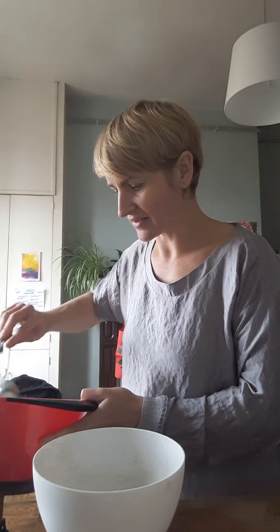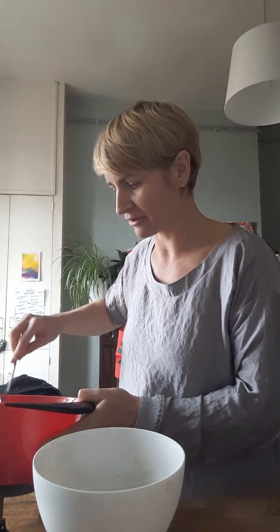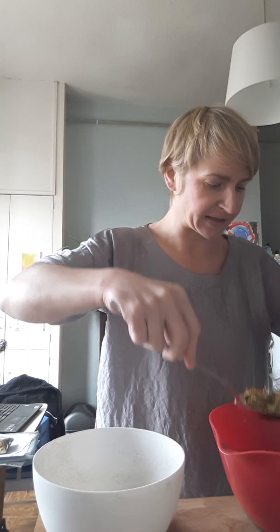One of the things with blending herbal teas is that because of the different densities of the different parts, quite often the lighter bits go up to the top and the heavier bits go down to the bottom. So I usually say to patients that when they get their herbs, to make sure that they mix them up thoroughly before they use them, because then they're getting all the bits that they need in their medicine.